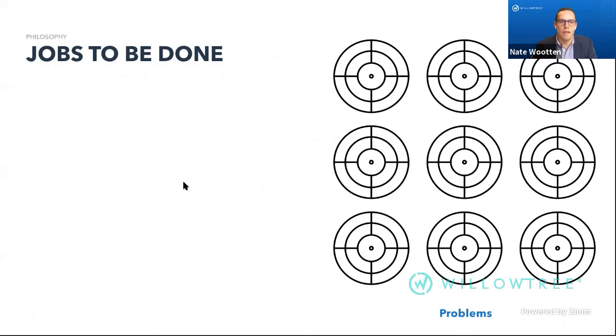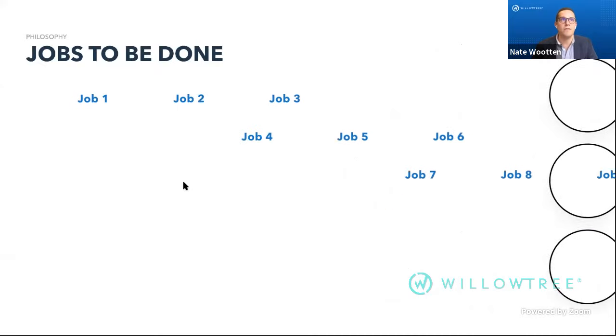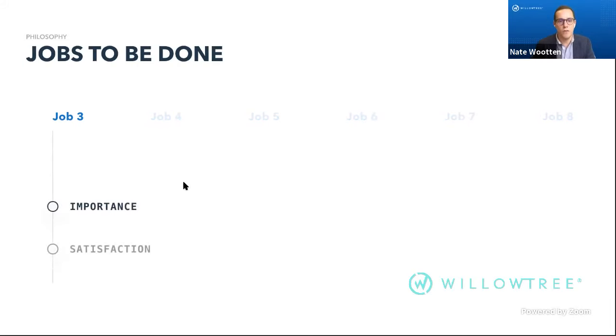So if we bring that back to our space of the dartboard metaphor, we can look at problems like jobs. All of these are things I need to do. All of these jobs and problems are blockers preventing me from getting to my desired outcome. And so if we span these jobs out like a journey map, like Daniel illustrated, we can bring in Ulwick's framework and measure each job. Specifically, there are two factors here. Each job has a certain amount of importance and a certain degree of satisfaction. So let's pretend you are trying to have the desired outcome to find something new to watch.